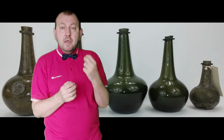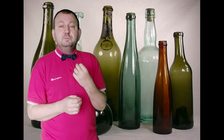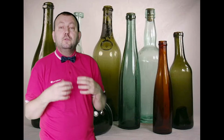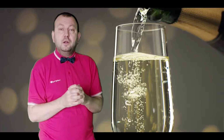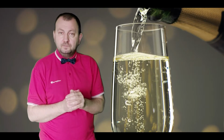inside. Merret also improved glass making technique, and English manufacturers in late 17th century could produce bottles strong enough to hold sparkling wine years before Dom Perignon started his work.